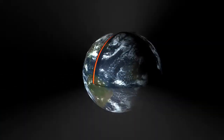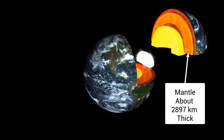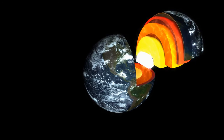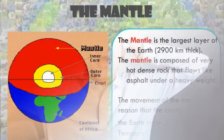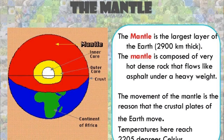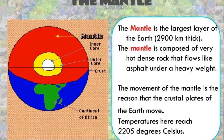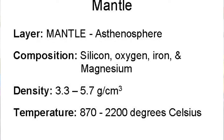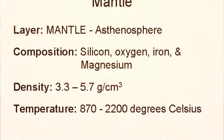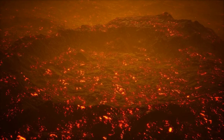The mantle, by far the thickest layer of the Earth, is about 1,800 miles thick and makes up 85% of the Earth's weight. I guess we know which layer of Earth needs to cut back on the calories. With temperatures at a much hotter 1,832 to 6,692 degrees Fahrenheit, the iron, minerals, and other rocks that make up the mantle are a combination of solid and molten, or melted, and flow under pressure.